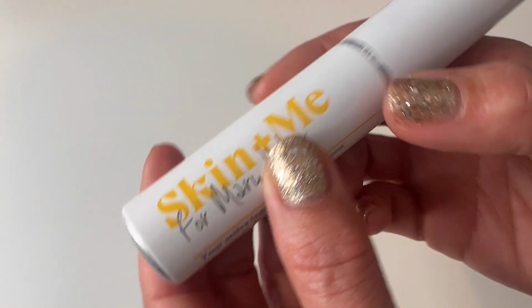Okay, this kind of goes into a category all its own, although essentially it's not a moisturizer. It wasn't going to go in moisturizer, and that is my tretinoin. These are my monthly dosages. These come from a company in the UK called Skin & Me.